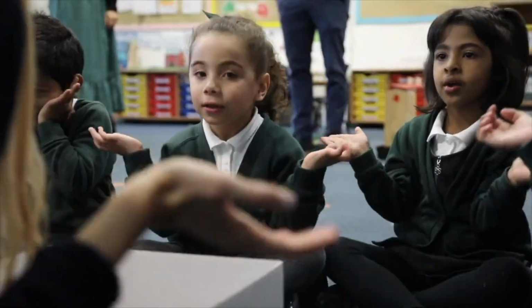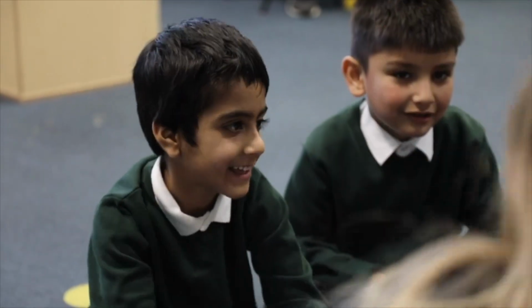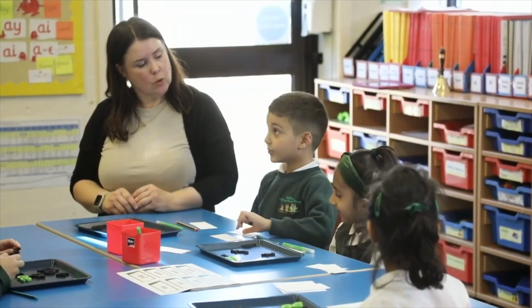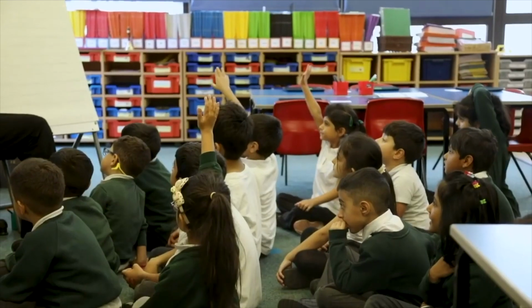I observed a couple of lessons where they were teaching split vowel digraphs, and in one they were teaching the A-E, as in save and gave and rave. But of course we've got have. So you have to make the point that this doesn't always work and that there are some common exception words, and there are regular parts to all words. It's just the tricky bits we have to identify.